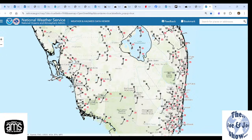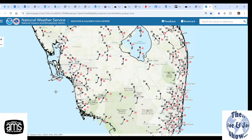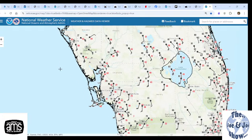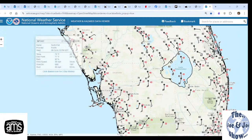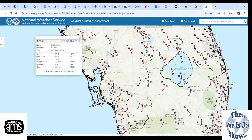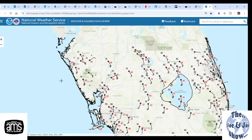I see an inland gust here. This is at San Carlos Park, Fire 54, so I guess it's a firehouse. They're gusting to 62, and they're a fair distance inland. There are no buoys reporting, which is not helpful. Here's one, Northport. They are south southeast at 39, gusting to 69, and they're between Charlotte Harbor and Sarasota.